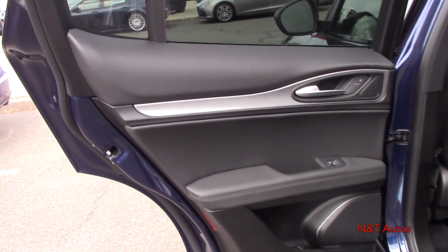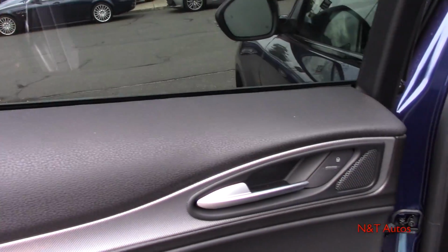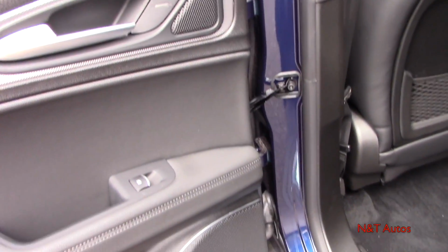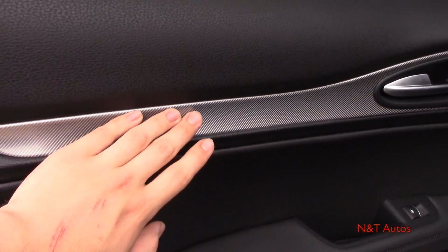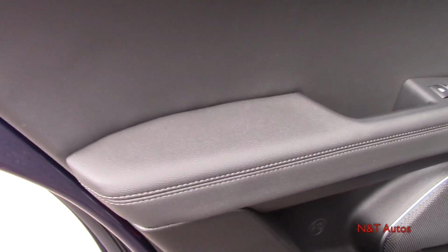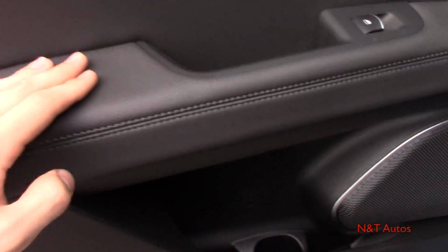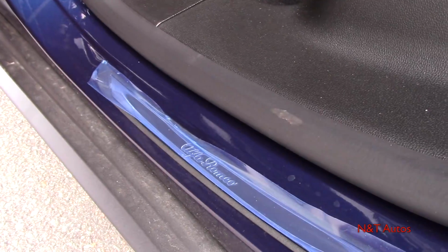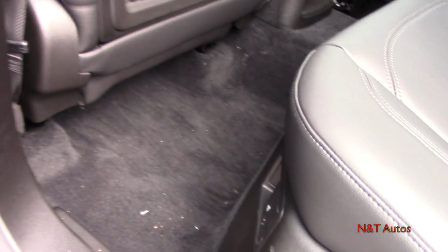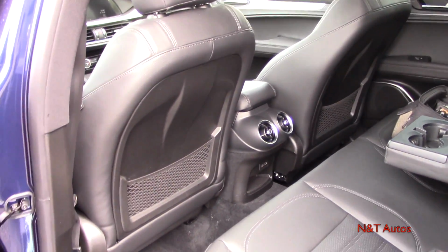So no lack of quality back here on the rear doors. Same soft touch materials you get on the front doors. We have a lock over here. It looks like a couple of speakers even on the door. A nice door handle and the aluminum styled inlays right there. Nice soft elbow rest there and a little bit of storage down there too. You also do get a nice little sill plate there. Alright, so let's go ahead and hop in and see how much room we have back here.